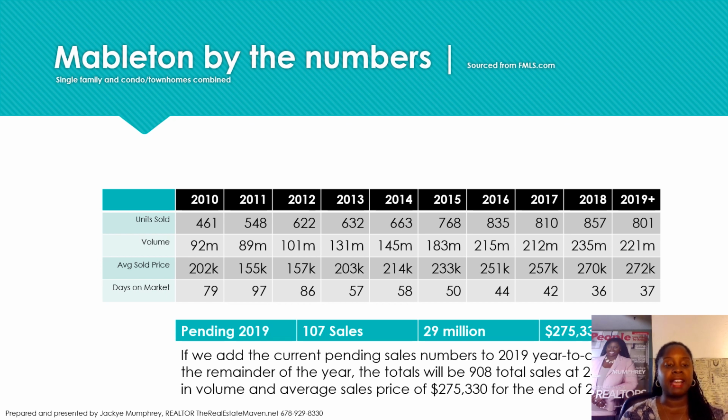Same thing with the average sold price. It all lines up. In 2010, we were at $202,000. In 2011, we dropped all the way down to $155,000. And what that tells me, when we compare that to where we are now, with all of the volume sold at the end of the year at $275 million, or $275,000 as the average price, is that back in 2011, in the past decade, that would have been the best time to buy a property here in Mableton from a pricing standpoint. So that's kind of important to note and kind of interesting.